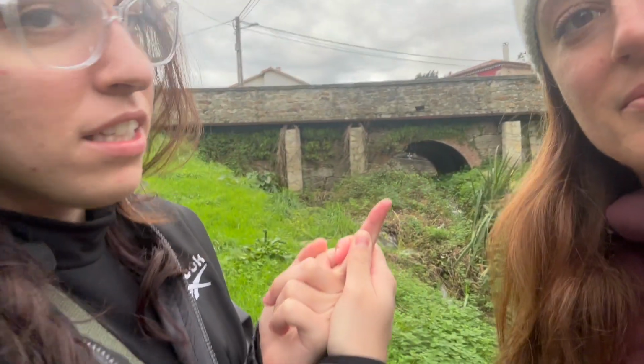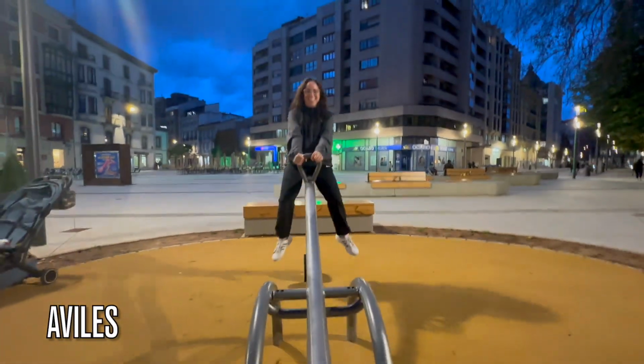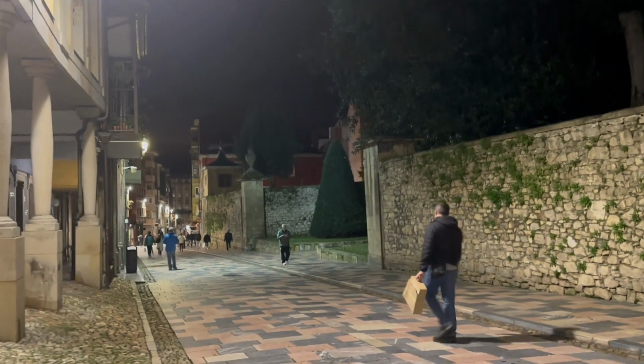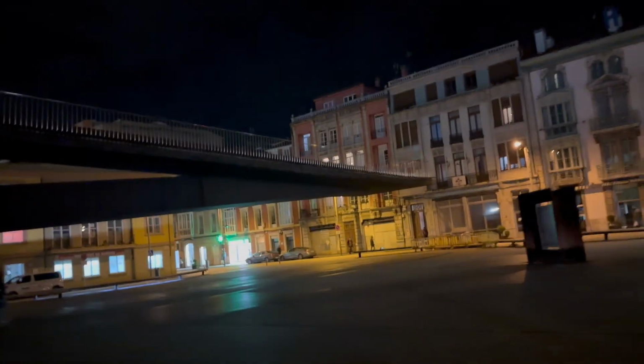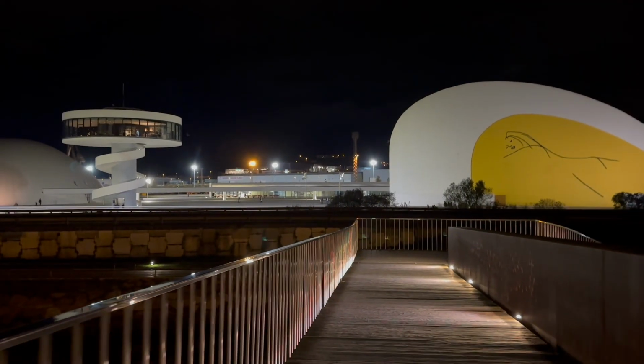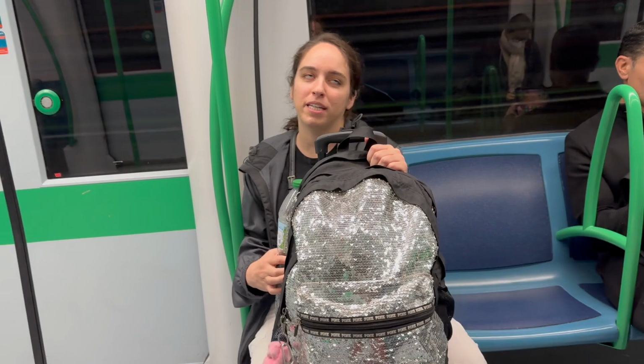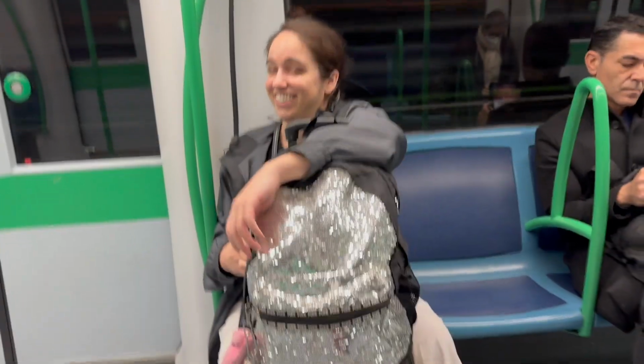Good news is she survived, and so did I, and we got to enjoy this seesaw in Aviles, which was another town there in Asturias. We walked the old town, and then we found this bridge that jutted out to the buildings, but also over the river, which was very cool. And sadly, this was our last adventure on the train in Madrid on the way home to Miami.